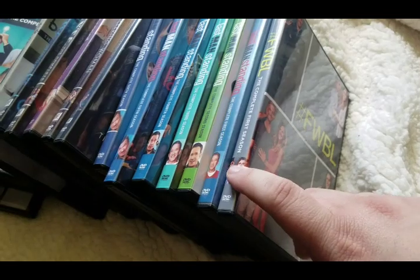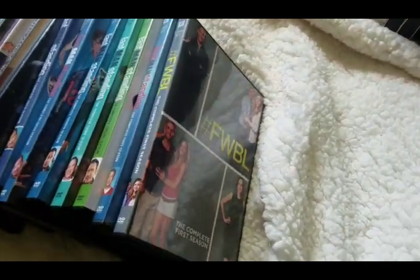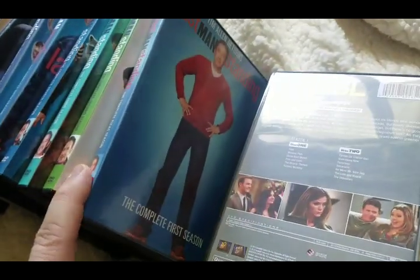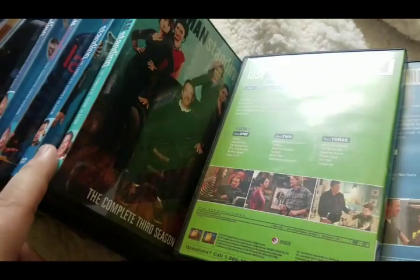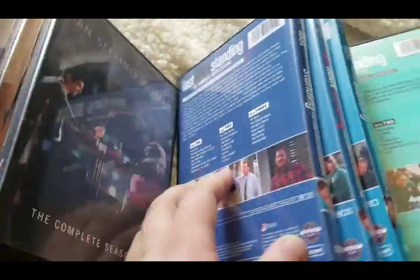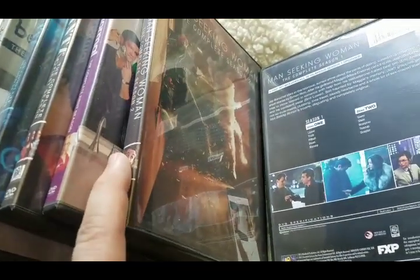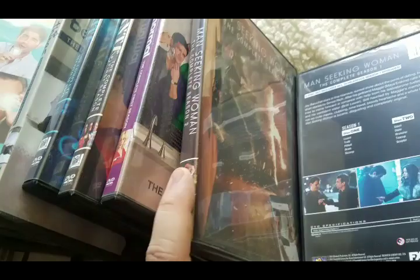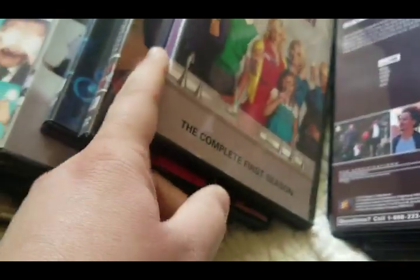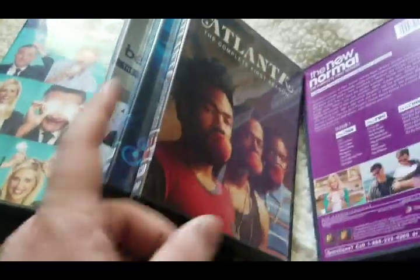A whole bunch of TV shows here. A lot of these came from the Amazon DVD burner program that they have. Friends with Better Lives, very underrated show. The first 6 seasons of Last Man Standing. They haven't put out season 7 or 8 yet, but there's that. Man Seeking Women, season 1 and season 2. I don't think season 3 ever came out on DVD. I had to take a look and see, but fantastic underrated show. Another fantastic underrated show, The New Normal, which only lasted 1 season, unfortunately.